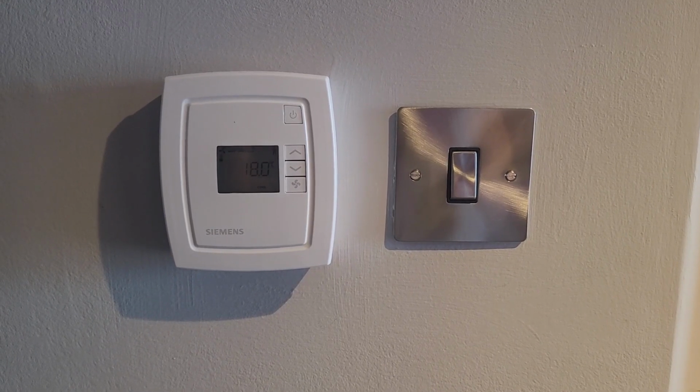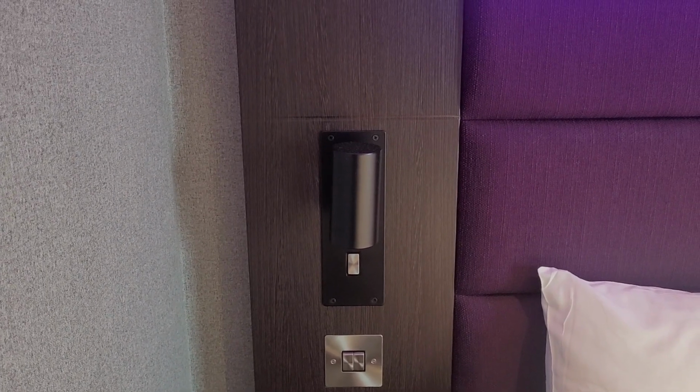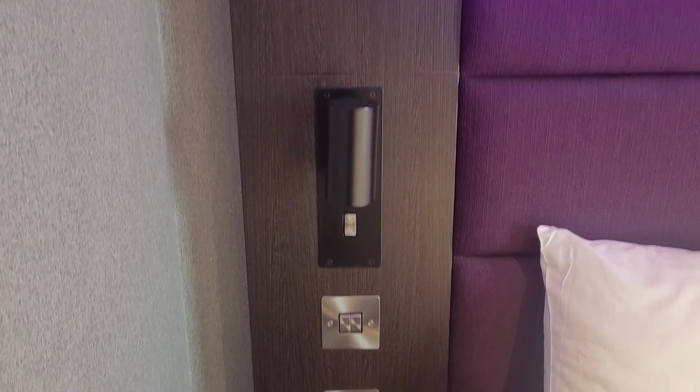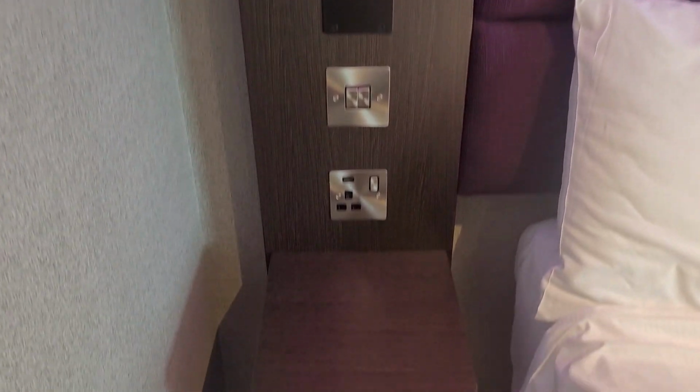The beds are really comfortable and I had a good night's sleep. I kept the aircon at 18 and it was fairly quiet and just ticked over nicely, keeping us cool while we slept. If you really like your mattress, there's a little sign that says you can buy one for your house. Next to the bed we've got a reading light, the light switches for the main room and the purple light behind the bed. And then a power socket which has got USB as well.